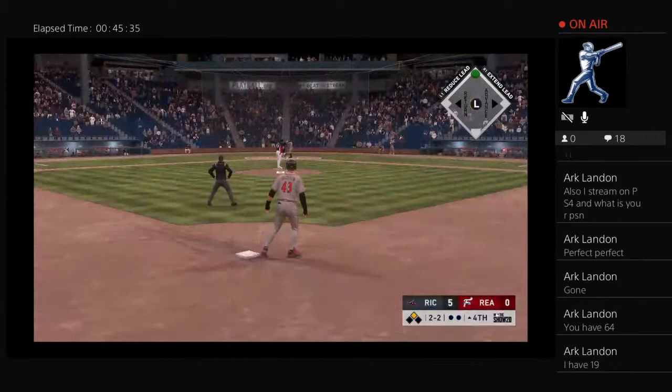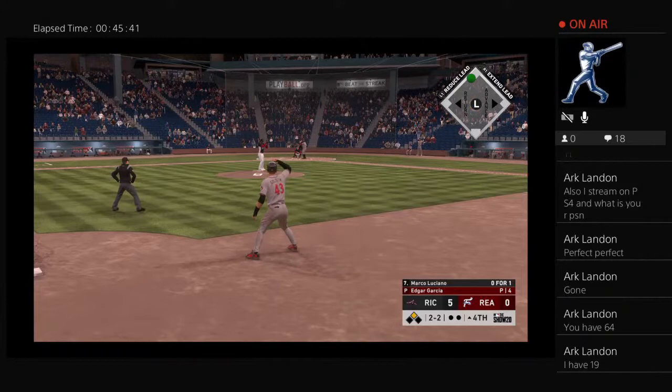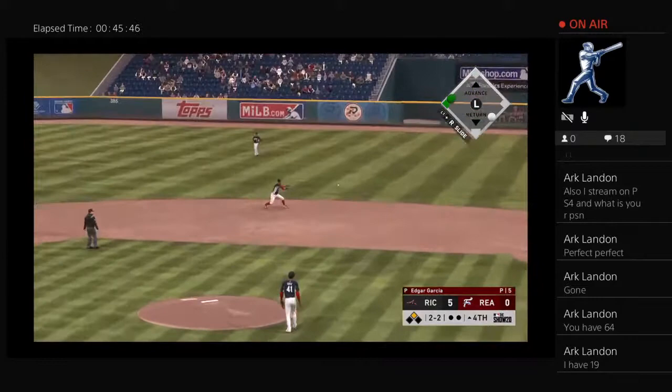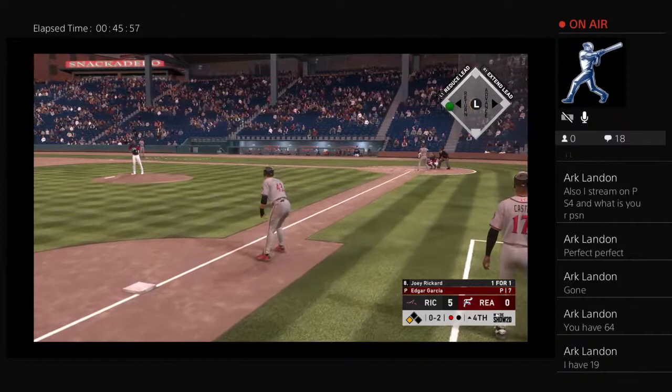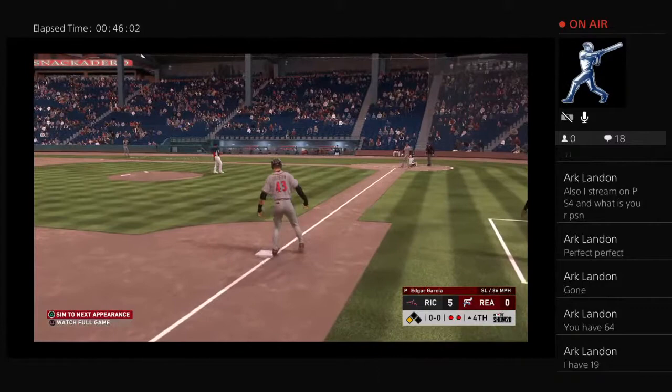Stepping in, Marco Luciano. Number two, shortstop. Here now, the 2-2. Hit out towards second. Fielded cleanly. That's out number one. Digging in, Joey Rickard. Struck him out. And now they'll likely need a base hit to get that runner home from third.